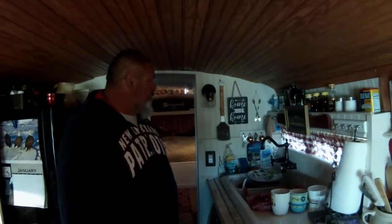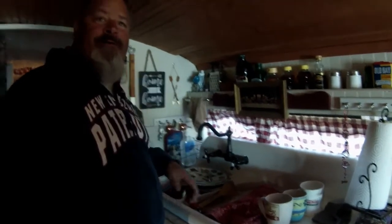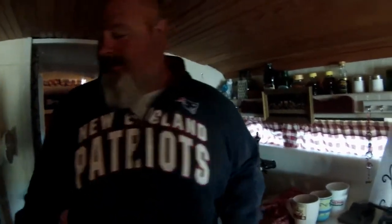For our hot water, we kind of got lucky on this. It doubles as an outdoor shower. It swings all the way around and will fit out the window. So that's kind of cool.